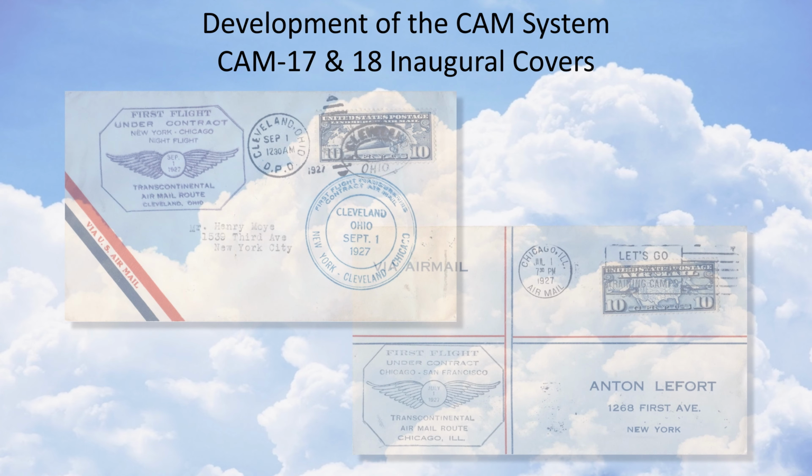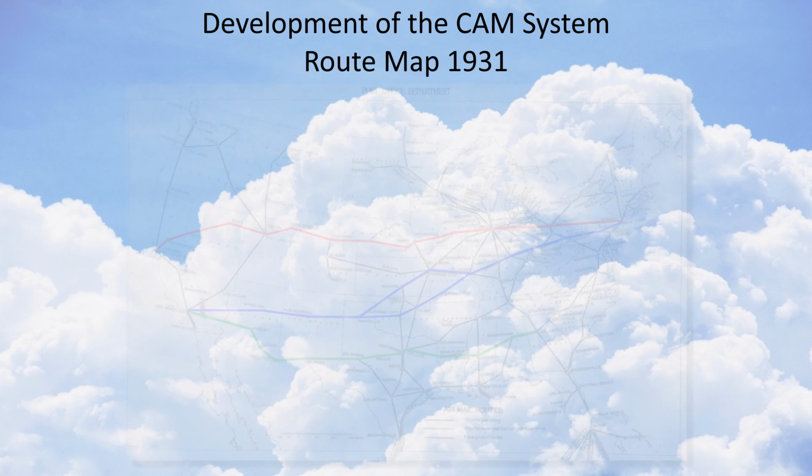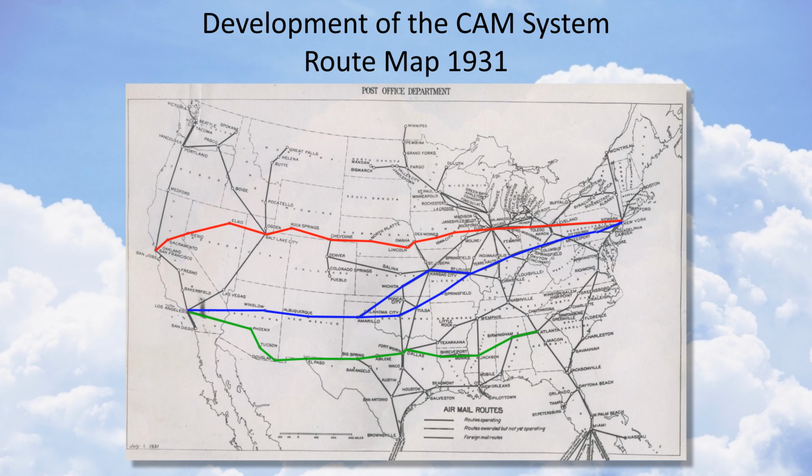Notice that the inaugural covers from both parts of the transcontinental backbone have transcontinental route in their cachet wording. CAM 17, upper left, was inaugurated on September 1st, and CAM 18, lower right, was inaugurated on July 1st, 1927. When the airlines that owned CAM 17 and 18 merged in 1930, the old transcontinental route again came under the operation of a single entity.